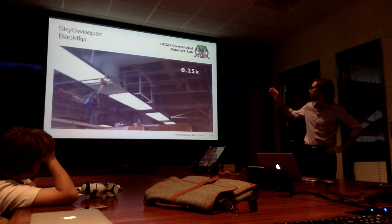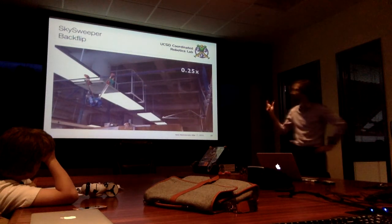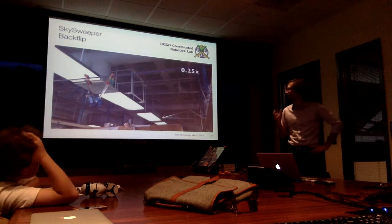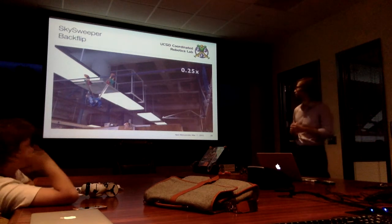And so you can probably see there's a delay between when it crosses the cable and when it actually closes. That's an artifact of using off-the-shelf hobby servos that have a black box controller that you can't mess with. So be careful of how easy it is to use off-the-shelf components. You're gonna pay one way or another.